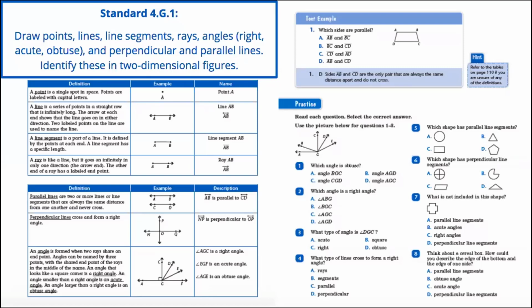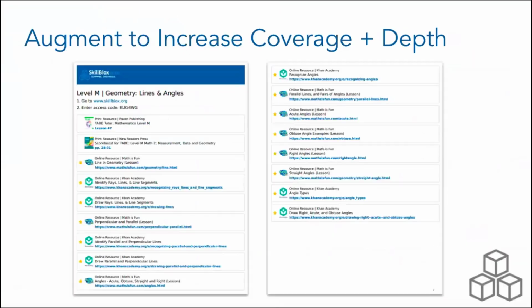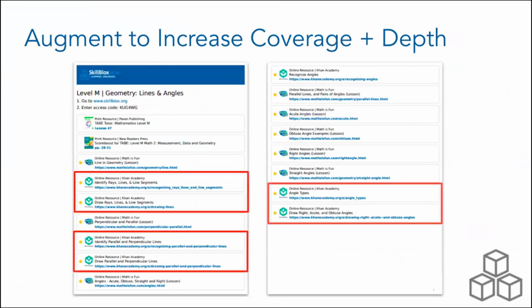But what's actually not happening in this lesson, and this is the entire lesson, is drawing lines, line segments, rays, and angles. And so when you use a tool like SkillBlox, you can say that this lesson is one of the things that we're going to use as a resource for this skill, but then here are a bunch of other resources that can augment it to increase the coverage of that standard and increase the depth of coverage.